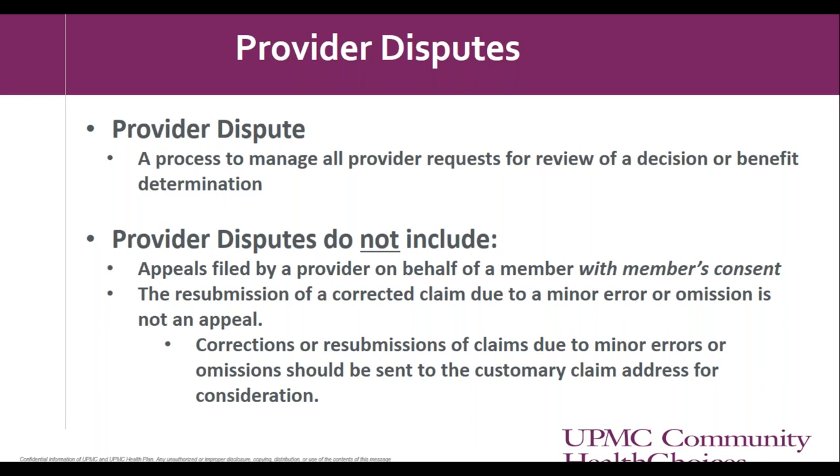Provider disputes do not include appeals filed by the provider on behalf of the member with the member's consent. It does not include the resubmission of a corrected claim due to a minor error or an omission. That would not be an appeal. Those are corrected claims and would be submitted accordingly to request a corrected payment.